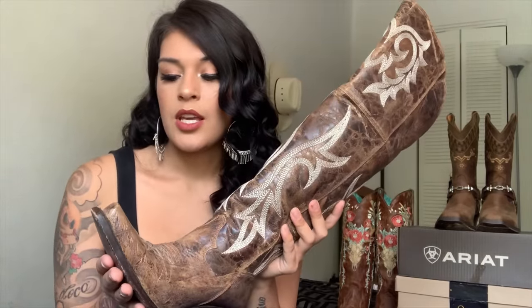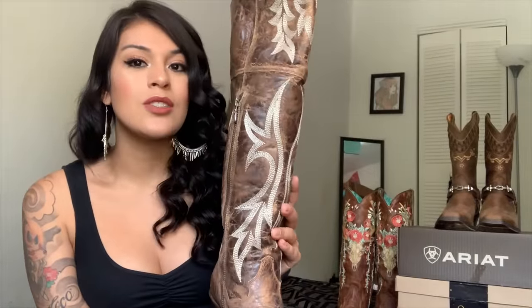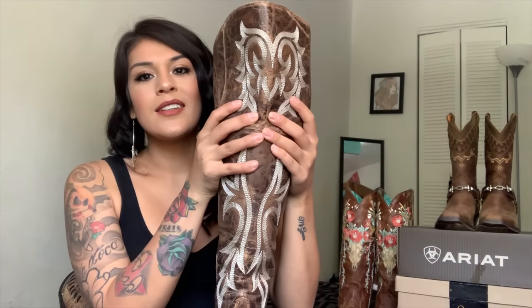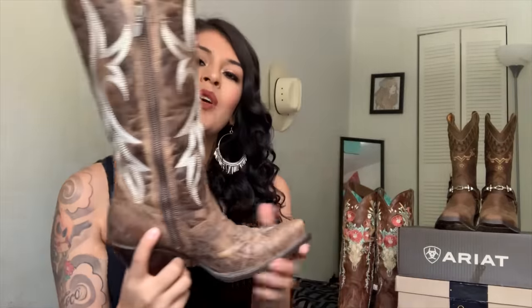This is actually the perfect boot for a dress, especially in the fall time, to wear with some jeans or dresses with a little scarf. I think these are perfect. I'm actually looking for more over the knee boots, so if you guys have any recommendations, send me links, because I'm always looking for new boots. So yeah, these are a beautiful boot. And what I like is that they have the zipper, so it makes it easier to put on and off.